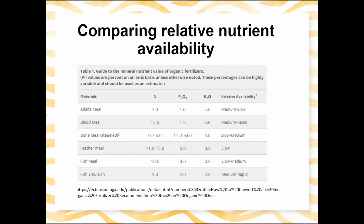The table below shows relative availability of a variety of different organic fertilizer materials. This table from University of Georgia is just a snapshot of the full information found on the website below. You can see feather meal, a common and high nitrogen organic fertilizer, is a slow release material, whereas blood meal, another high nitrogen organic fertilizer, is a medium to rapid release material. This will impact how and when these fertilizers are used and applied on the farm.